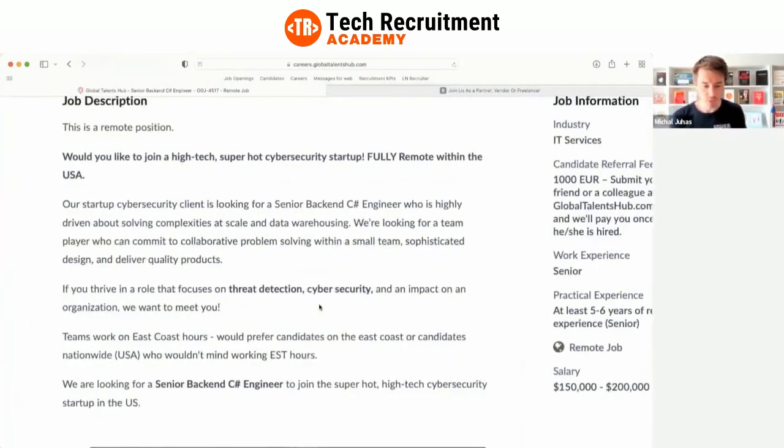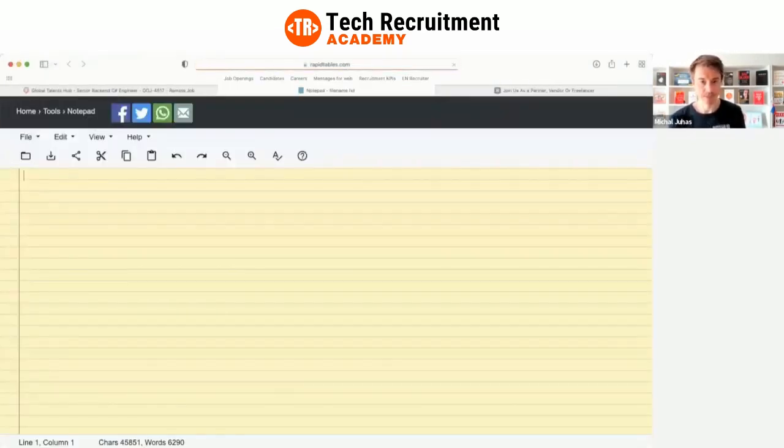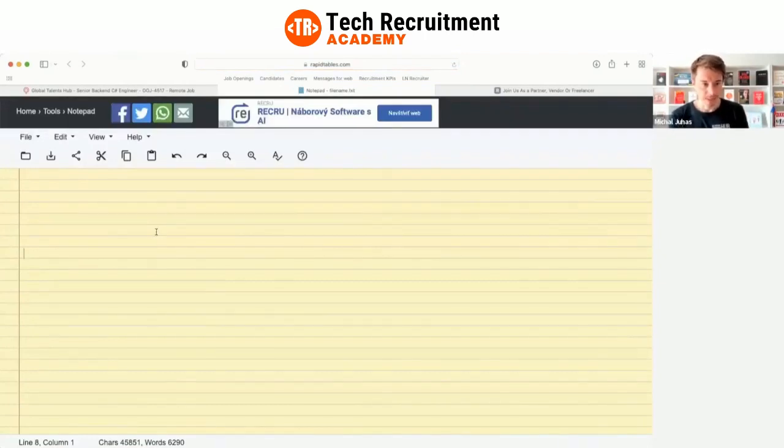So now how do we take it from here? When we look at the job requirement, we know C# obviously is one of the must-have requirements. But what else? How do we identify the ideal candidate on LinkedIn? What does it really mean? So let me open up the notepad and we will think through some of the sourcing keywords.